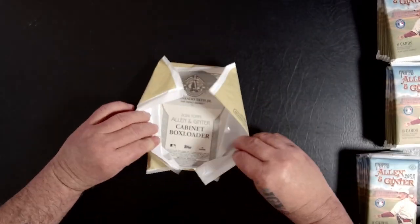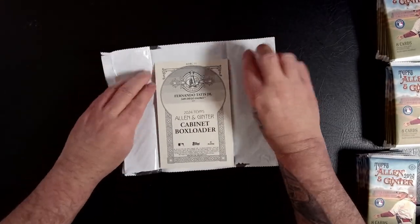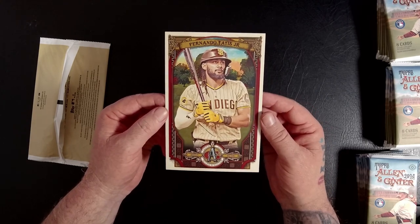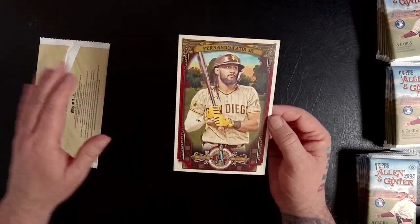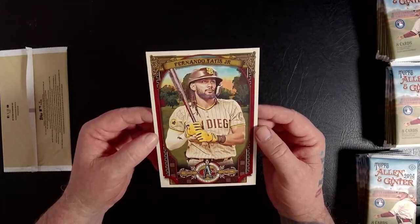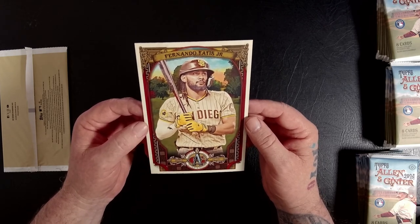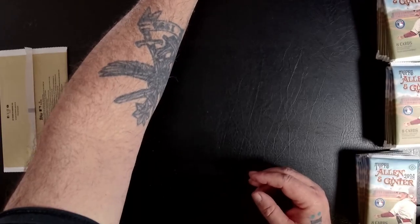So we have an Allen Ginter cabinet box loader and Fernando Tatis Jr., San Diego Padres. What a gorgeous card. I don't know how many are in the top loader lineup, but I'd love to get every top loader, just make an art piece out of them all. You know, that's just, I love it. Love it, love it, love it.